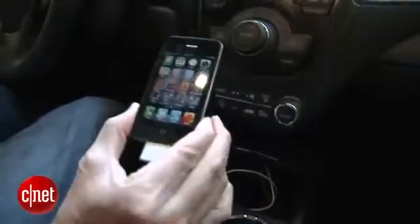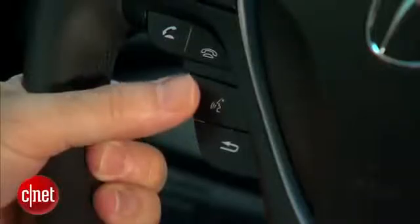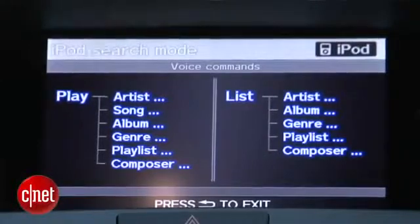So I've got an iPhone hooked up to the car via the white iPhone cable down here. So if I push the talk button, iPod search, play album Fleetwood Mac.